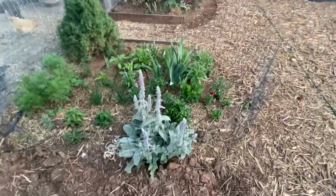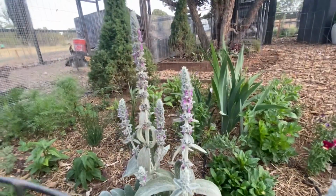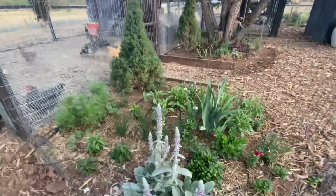I love that the lamb's ear is blooming. A lot of people don't like the bloom stalks and will take them off, but I actually appreciate a little bit of color in the garden.